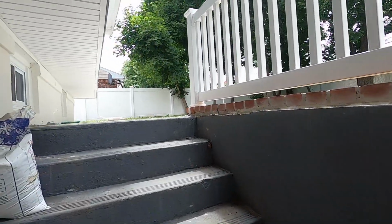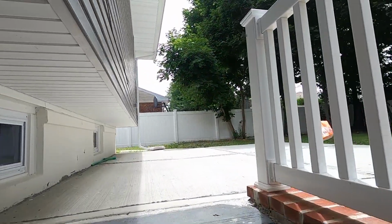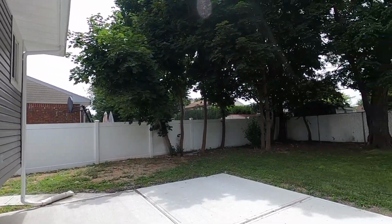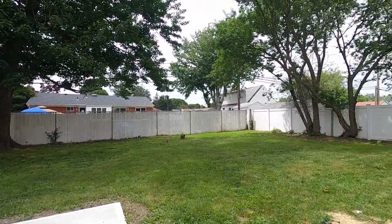And then I'm just showing you guys the backyard. Pretty standard size. It had a little patio made out of concrete and a pretty standard size backyard for New York.